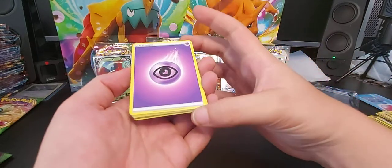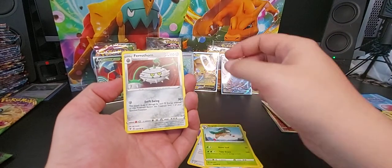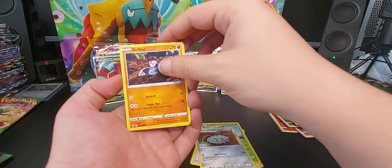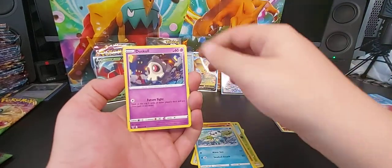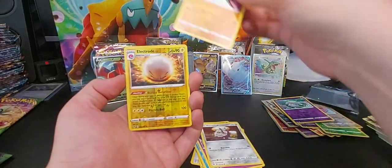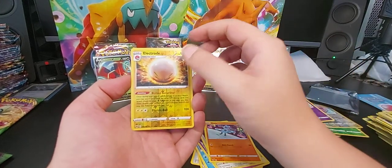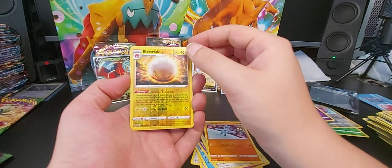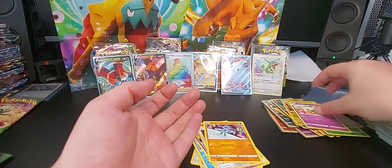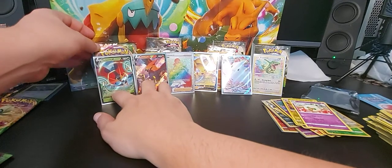And it's a psychic. It's like they're reading my mind that, look, bro, you're wrong. Memory capsule, go. Ferrothorn, Durbriel, Oshawott, Duskull, Ferroseed, Ryul, Electro Reverse Holo, and it is a Whimsicott. Cool, a Whimsicott. Woo! Killed it.